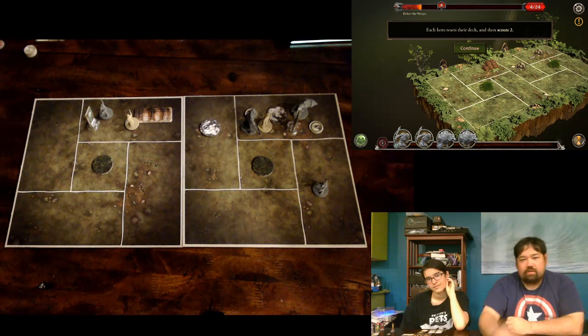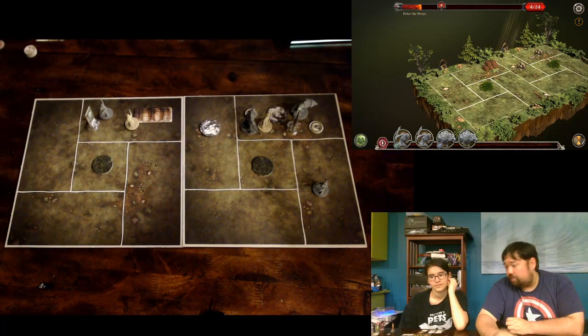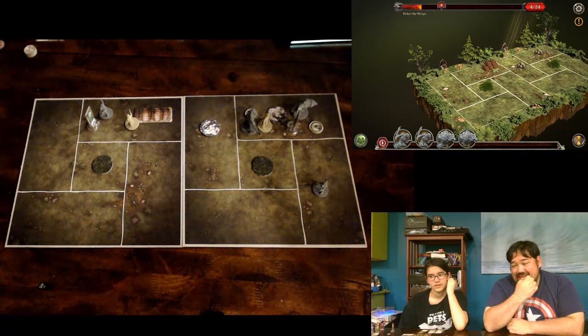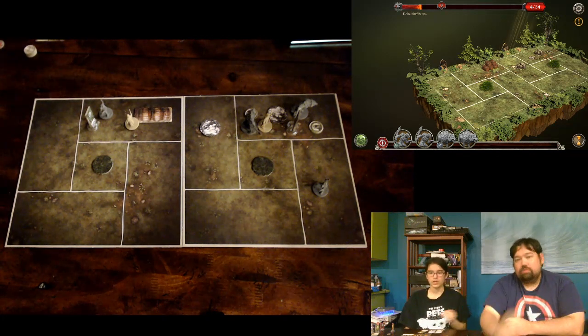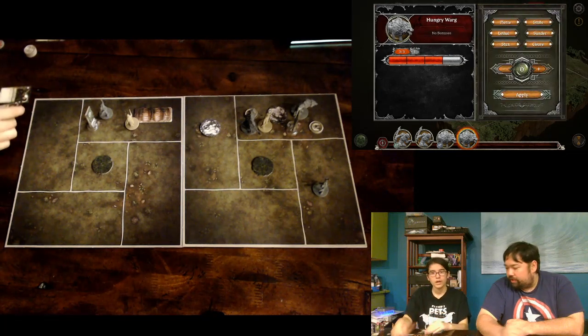All right, so we're done with that phase. Next phase. I guess you want to go first now? Yeah, I might as well. Alright, what are you going to do? We're going to attack the non-flag warg. Let me see. Oh, they both have the same hit points, so either one's the same. Yeah, I know. Non-flag warg. I was just specifying. Okay.